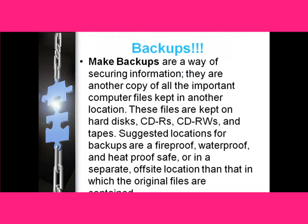Backups. Backups are a way of securing your information. They are another copy of the important computer files kept in another location. I recommend that these files are kept on CDs, flash drives, or DVDs. If you save them on your hard drive, then it's not exactly an off-site location, so if your computer breaks down, you're not going to be able to get the information back. You can keep your CDs, your flash drives, and your DVDs in fireproof, waterproof, and heatproof safes, which is a separate off-site location from where it is originally filed, which is in your computer.